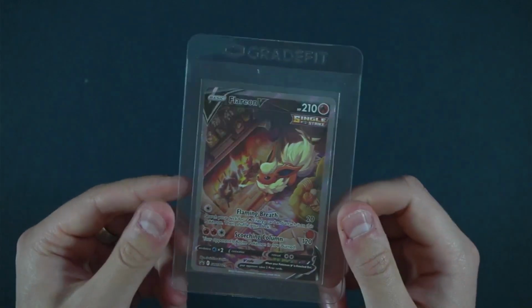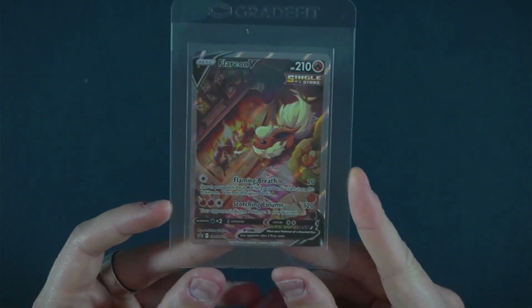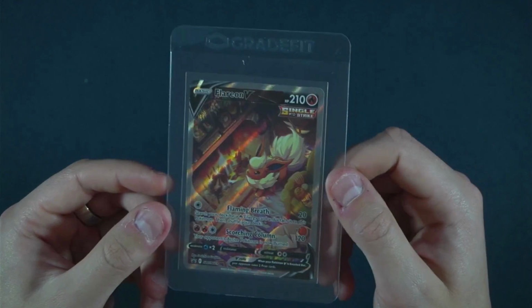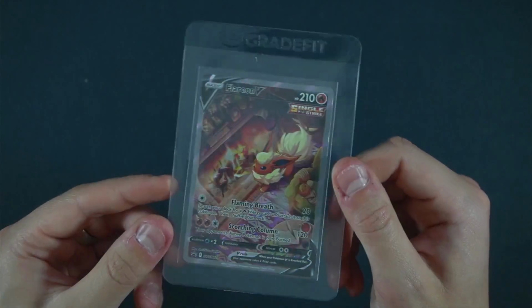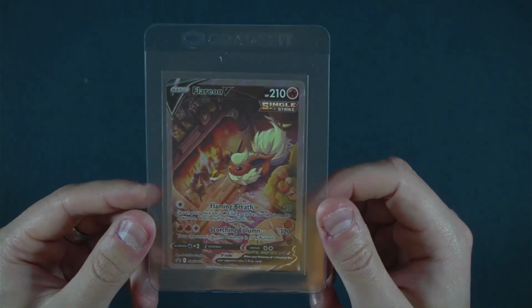Next up, we have a beautiful series of cards. I have not seen these in person either yet. I could not get my hands on the promo boxes. Can't see why that would have been. They were scalped extremely heavily, but beautiful artworks, man. And these in Japanese are stunning. In English they're absolutely beautiful. This is the first time I've seen them. So first up we have the Flareon.